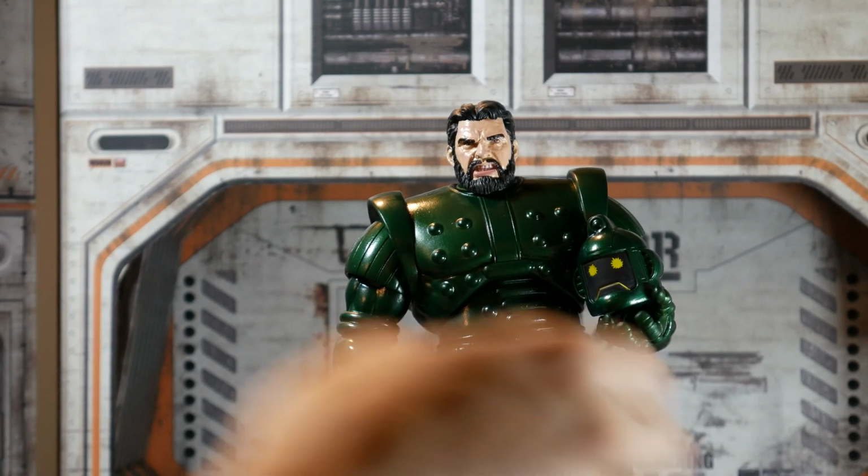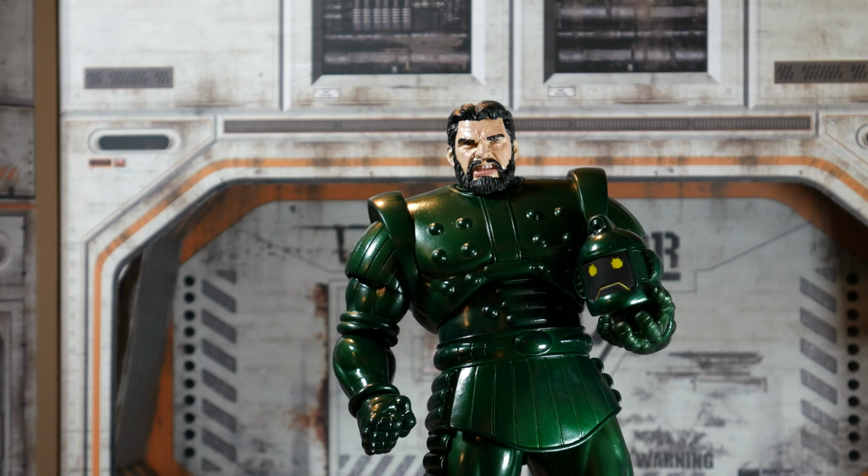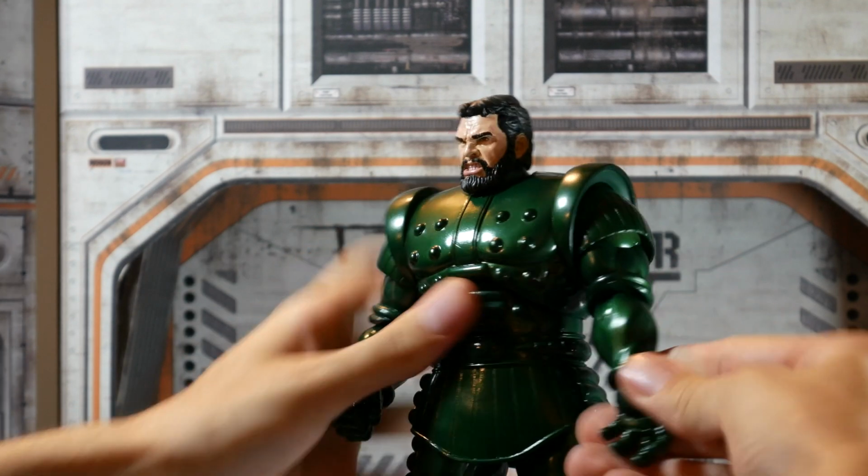The only thing I would have liked on this guy more probably would have been maybe some blast or repulsor effects. I feel like he used some types of cables at some point in an issue, but I could be wrong. But yeah, let's get him measured up here, I guess.